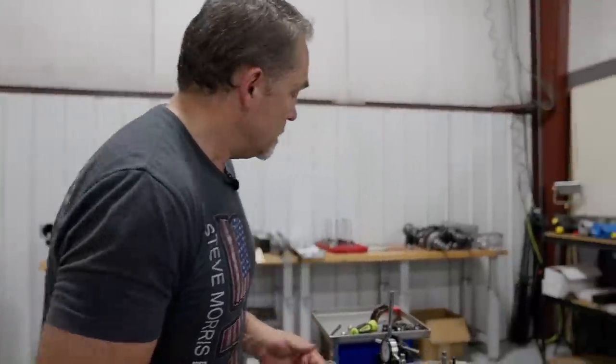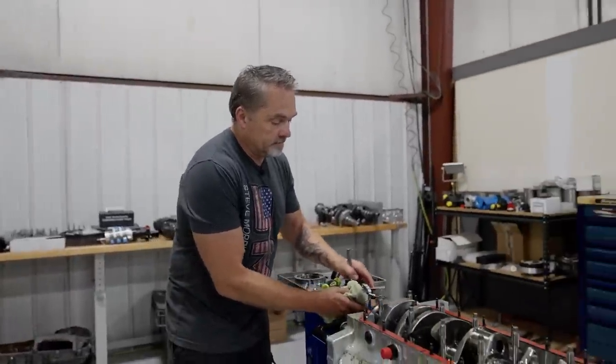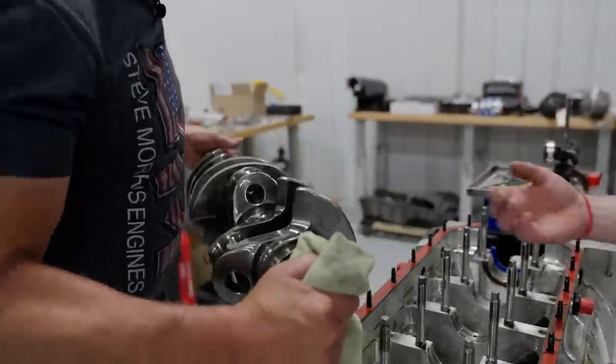We can take this crankshaft out now. Crankshaft still looks great. Happy about that. Freaking rad caught.